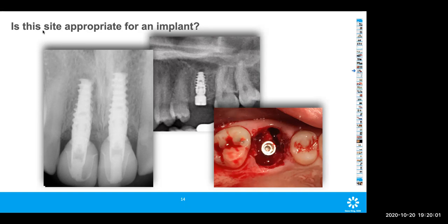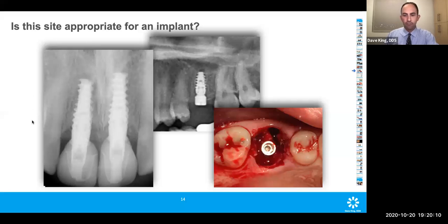Okay, and one more question. How did you know what the correct angulation was for the pilot hole? So let me see if I can go back. It may not let me go back. I'm going to hit escape here. Well, it's not letting me go back, Jessica.